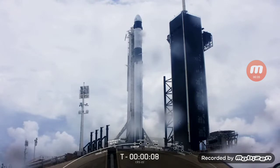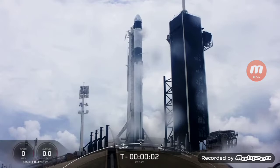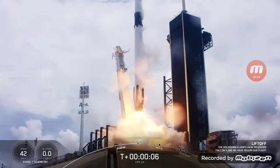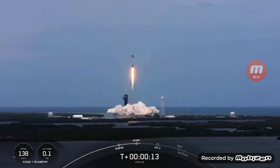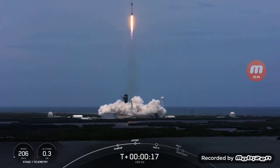10, 9, 8, 7, 6, 5, 4, 3, 2, 1, 0. Ignition. Liftoff. And liftoff of the 22nd SpaceX cargo resupply mission, bringing new solar arrays to the International Space Station. Stage 1, propulsion is nominal.